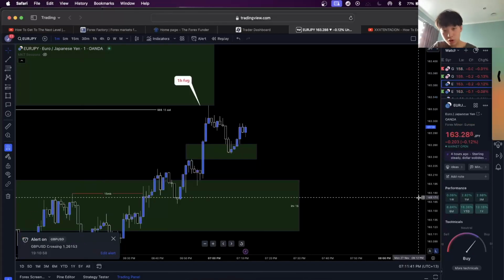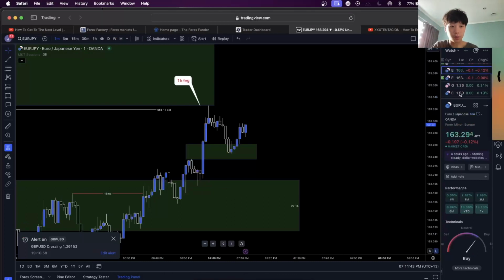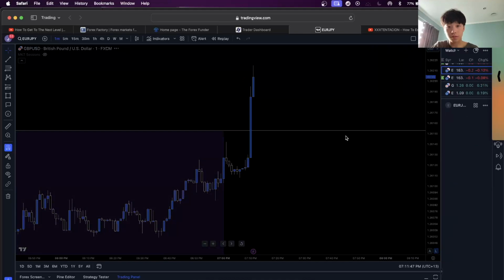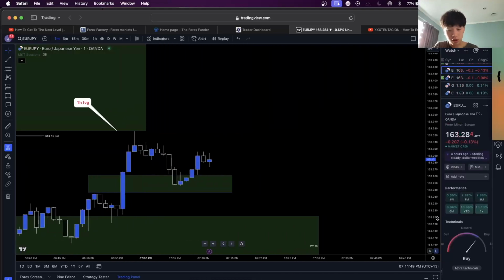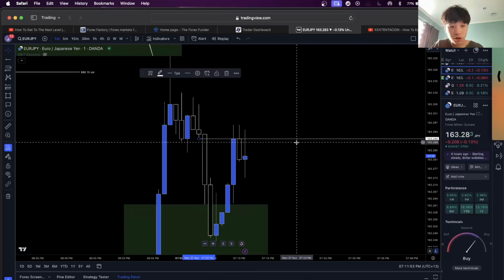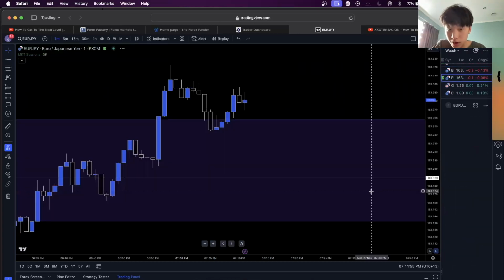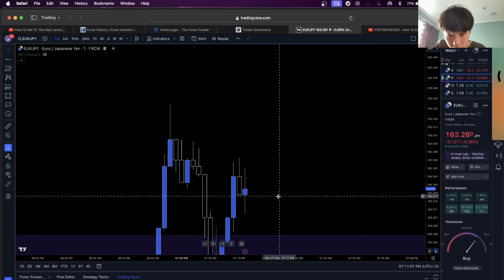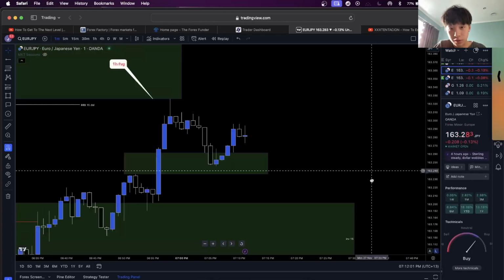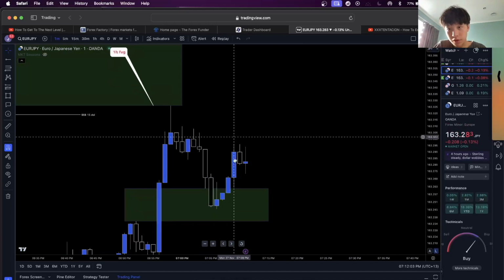Okay, we low-key got a lot going on. We've taken out the highs on GU. If we can get movement to the downside, I'll be keen. On EU, we did not close above it on this broker, but on here, it's the same level. It's not really closing above. But we're also holding a 1 minute fair value gap now.